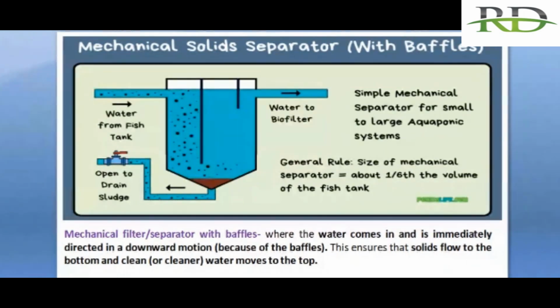You can see in the diagram that the water from the fish tank is coming from the top and going out from the bottom. What we used to do is make this waste rotate downward, so that the solids will come down to the bottom, and the water can be cleaned and recycled.